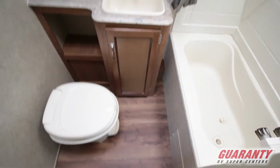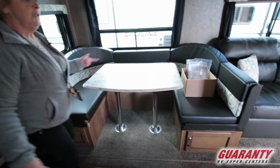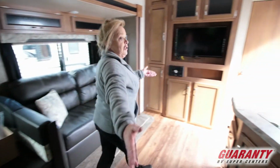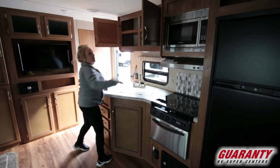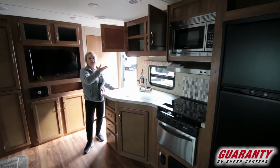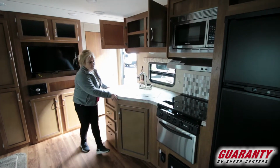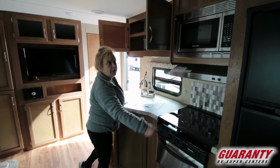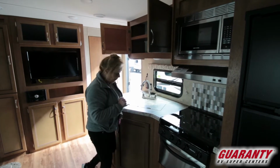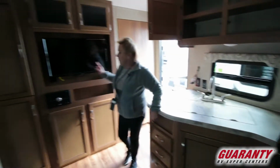Here's our bathroom, and it kind of speaks for itself. You've got a great U-shaped dinette here, a lovely couch, and a large kitchen. One of the things that I notice when I work in these rigs is it's nice to see that they've included shelving in these cabinets, because a lot of times they're vacant. You've got a foil wrapped countertop here, an oven, a range top, microwave, full-size refrigerator, the same size refrigerator that you would find in a motorhome. Lots of storage down here, a set of drawers, and a private bedroom for mom and dad.